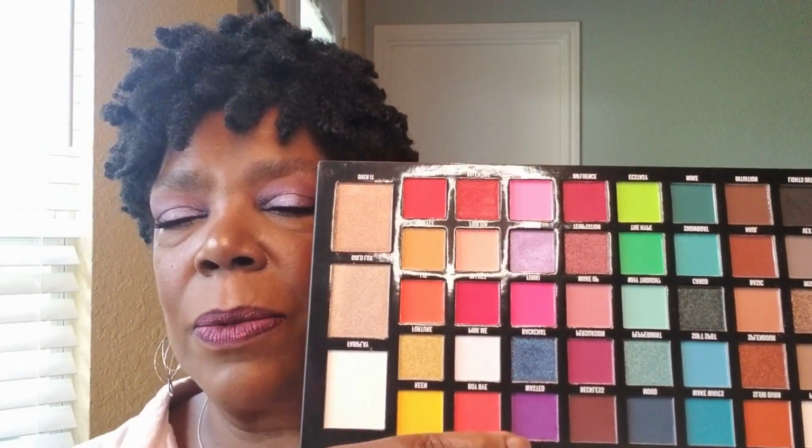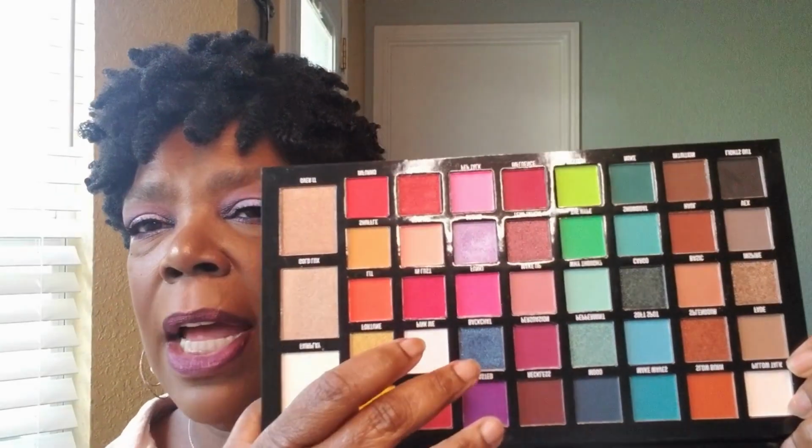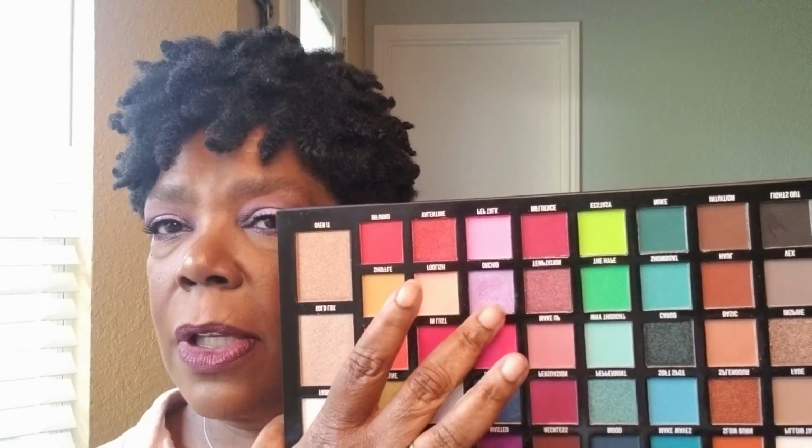But I will go ahead and I swatched the three that I knew I was going to use, which is Wasted, Back Chat, which is kind of this bluish one, and also Orchid, this one. So, you've already seen those swatches. I'm going to swatch just a few more, but as I use it, I'll continue to do swatches for you guys, but it's just too many. There's 40 shades. I can't swatch 40 shades.